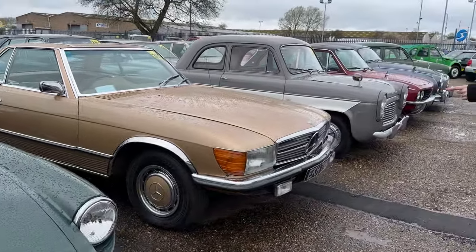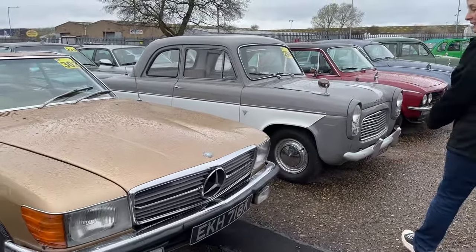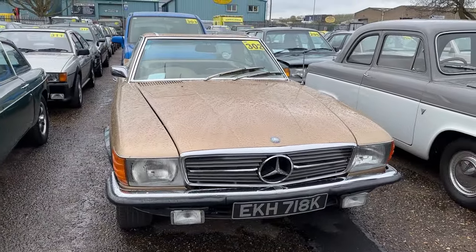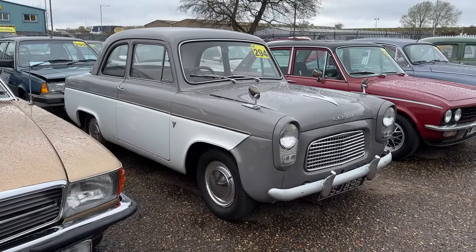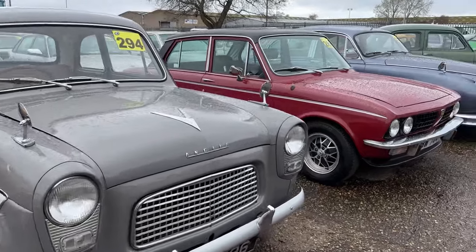I love this bit because you're fairly quiet, my dear. Yeah. Well, we've got to whiz through things now, haven't we? But I love this era of Mercedes, don't you? I like the style. Beautiful. I like the style. I don't know what they're like mechanically. Yeah. I love an Anglia. Yeah, we love an Anglia.